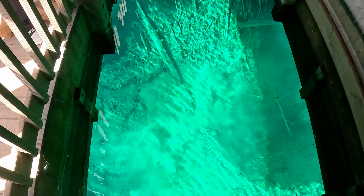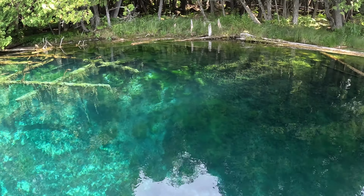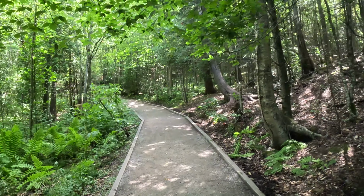Over 10,000 gallons of water are flowing through the limestone every single minute. You aren't going to find water any fresher or any clearer anywhere in the state of Michigan than right here at the Big Spring. From the Big Spring, it was only a short trip up the road to see the first of several waterfalls for the day.